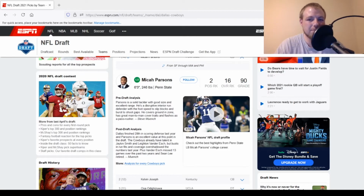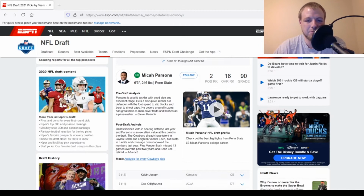They did have some problems at linebacker last year. Jalen Smith not playing up to his full potential, Leighton Vander Esch being a little bit of an injury risk and hasn't played very good since his rookie year. So it does make some sense with their new defense, bringing in a linebacker. We really could see Leighton Vander Esch moving on from him after this season as well. So it makes some sense here. I gave the pick a B overall. I think maybe there were a couple other guys they could have gone with, but with two corners off the board already, they just kind of went with the best defensive player left on the board.